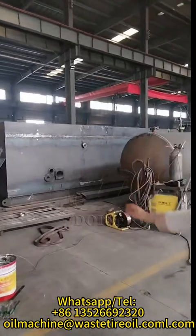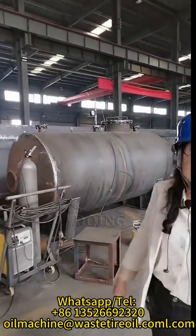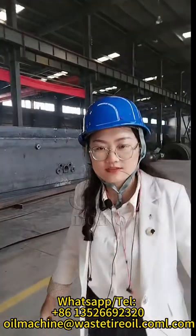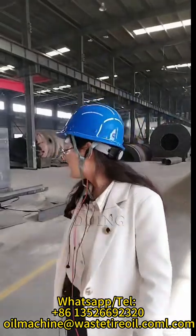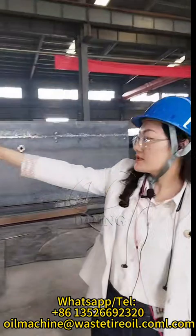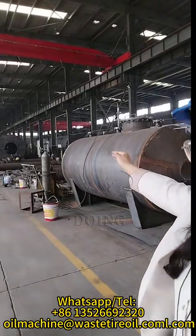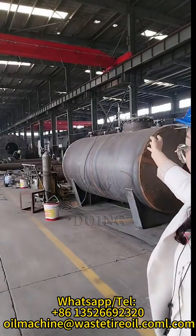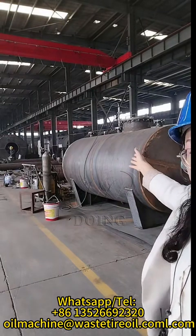This tank is the oil tank. Today we are very lucky. This is after welding. The workers are now doing the liquid testing. They put gas inside and keep the gas inside, to test how much time it can contain the gas. In this way, we can see if there is any leakage on the welding. All the machines and tanks will be tested before delivery.